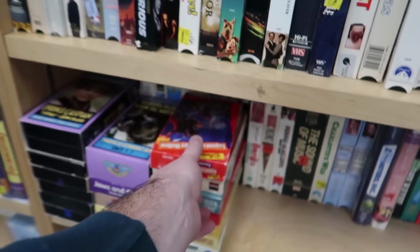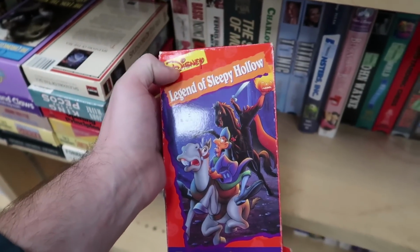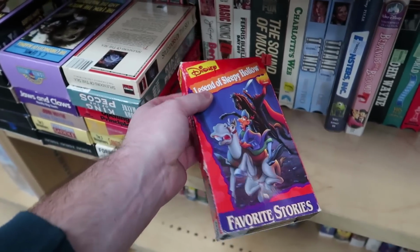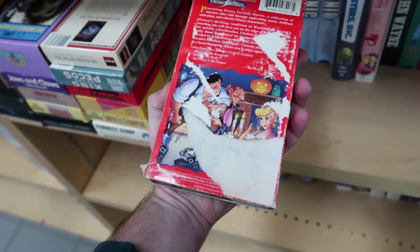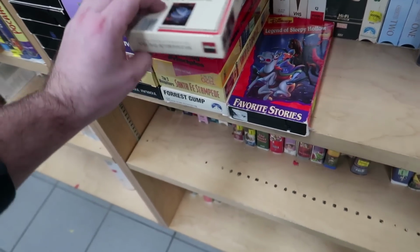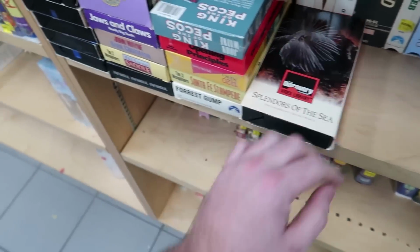And let's see what else. We have another Disney thing up here, Legends of Sleepy Hollow. You know, I actually grew up on Sleepy Hollow Road in Southbury. I don't live there anymore, but the back of this is all messed up. I'm gonna leave that. But that's kind of cool. It was a dead-end dirt road. It was very scary. What else do we have? Nothing. These are kind of cool.